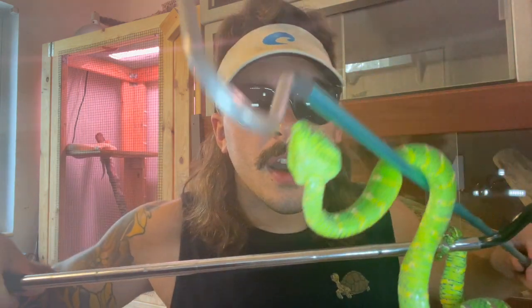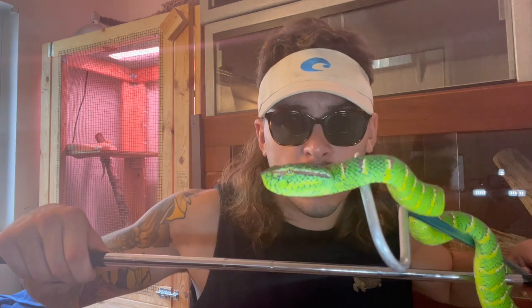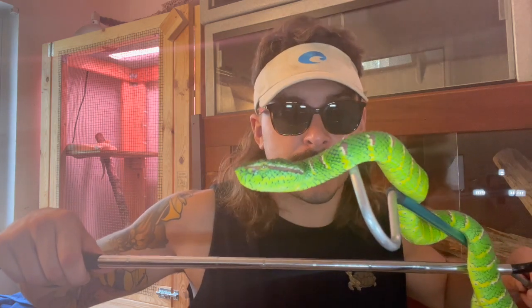Check that out. Look at her. You can see those big heat pits on the front of her face. They look like nostrils, they're so big. They're not nostrils, those are heat pits.